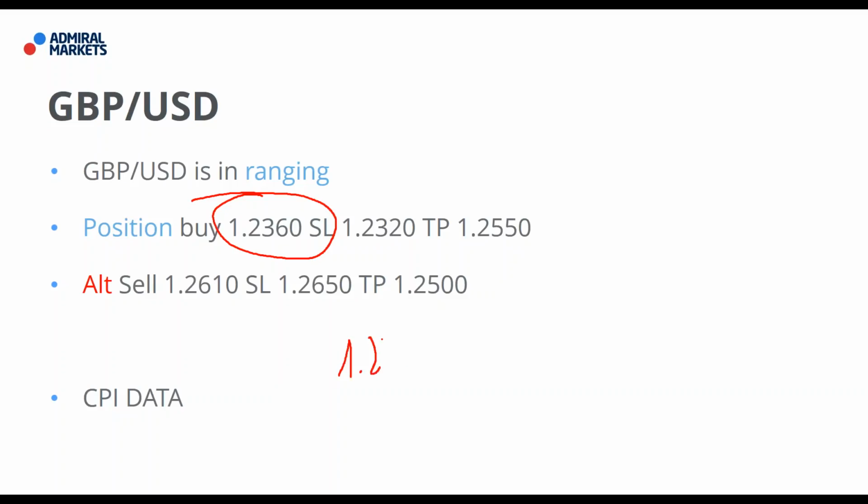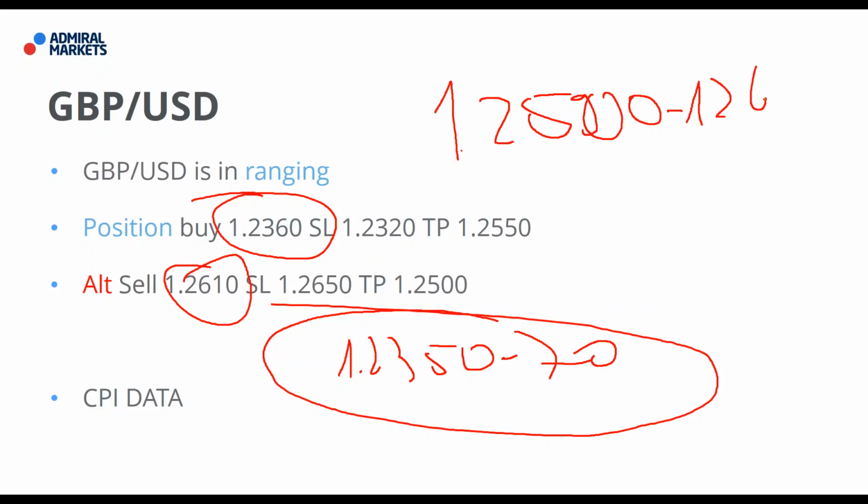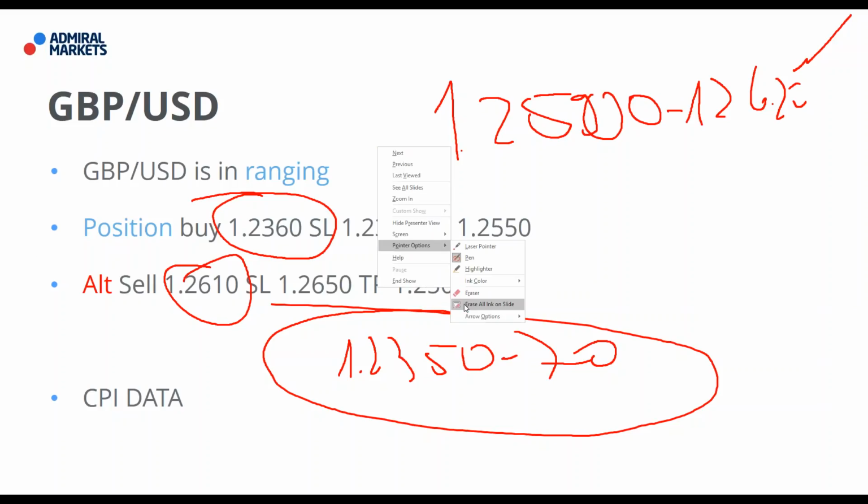2360, so 2350 to 70, roughly that is the zone. 2610, roughly 2590, sorry, 26 to, let's say, 2620. But sometimes you will see that it's very close to this, 3, 4, 5 pips. Then enter with, let's say, 1/3 of a trade, and if it drops, just add 2 more thirds. You need to know how to manage your trade. So it doesn't matter the time frame, really. The zone is what matters, the price.